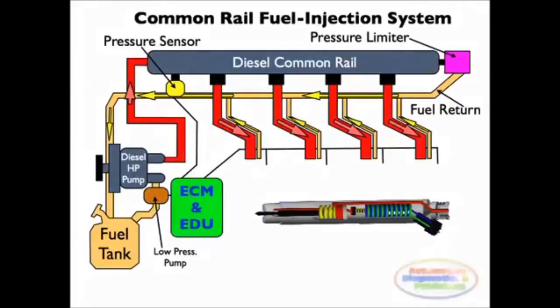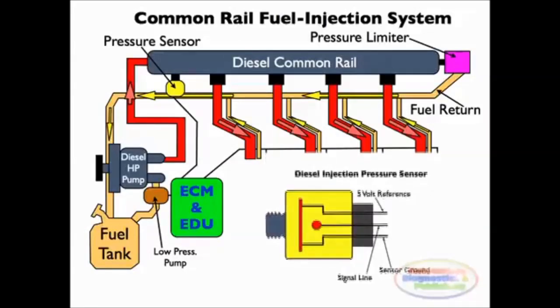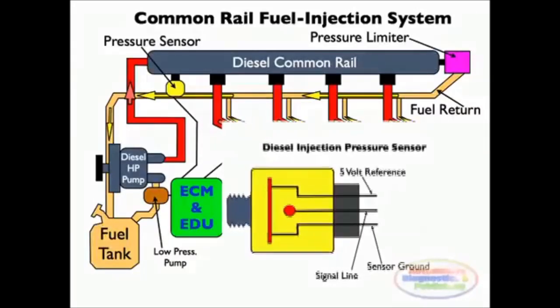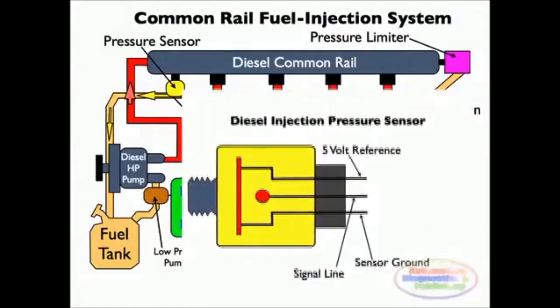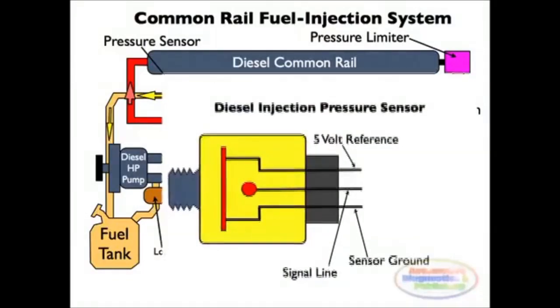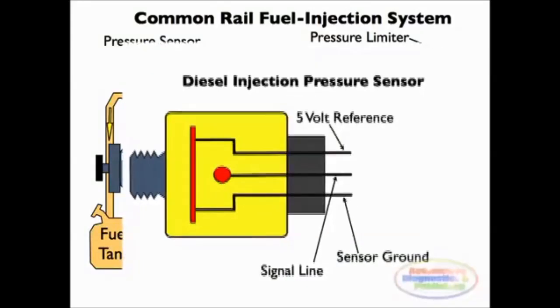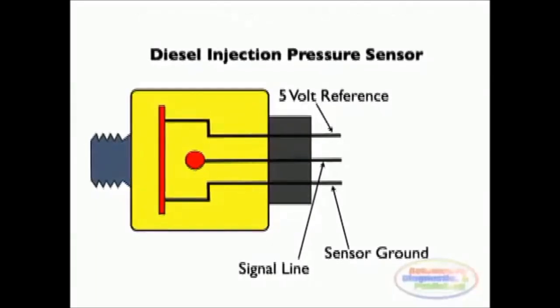Pressure is regulated and monitored by the electronic diesel control unit, which receives an electronic input from the pressure sensor. The sensor operates on 5 volts and provides a 0.5 to 4.5 volts linear amplified analog output proportional to pressure. The highly accurate and ruggedly designed sensor uses a thin film sense element which provides highly reliable and repeatable measurements. To test the pressure sensor electrical points, you need to prove the reference voltage coming from the ECM, the signal line, and sensor ground.